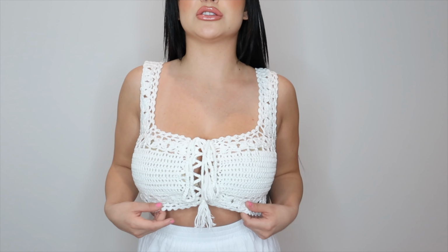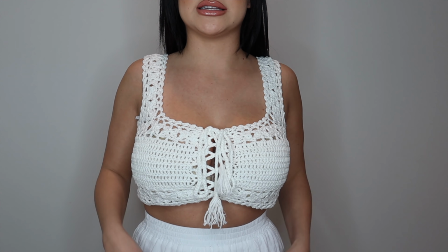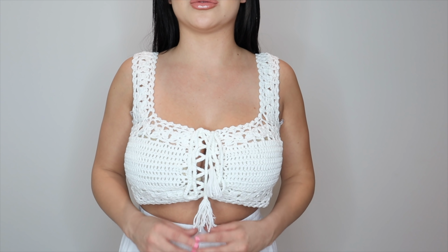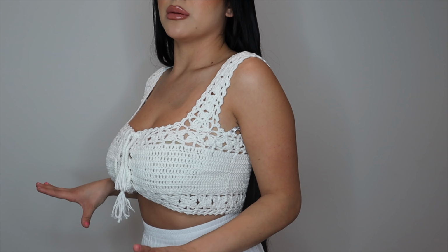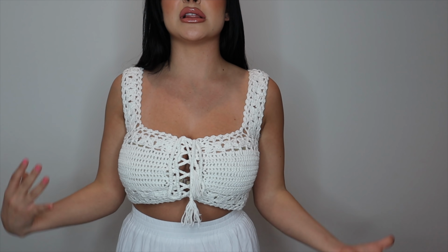So we have this beautiful crochet top, and can we just talk about the detail for a second? This is such a beautiful top, guys, and I feel like both of the whites go perfectly together, and it also makes your girls look really nice. It has a tassel right here. Honestly, it just has the perfect amount of see-through to it, so it's not completely covered up, so you don't feel constricted, and also it is very lightweight.